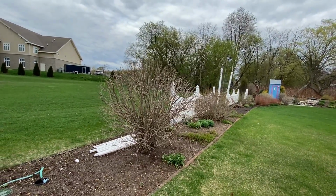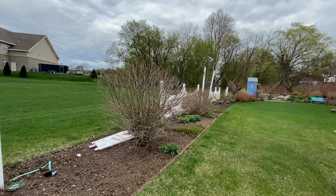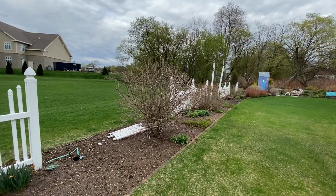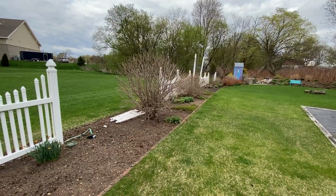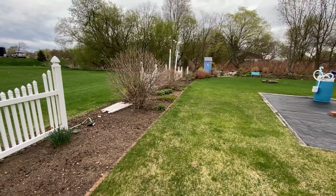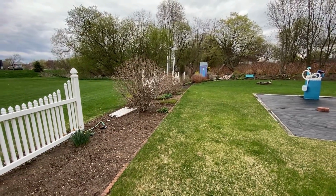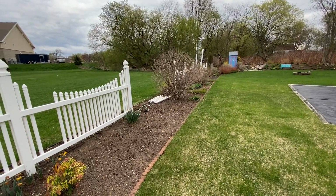And to be honest, I don't want it to green up too quickly, because I know here in Michigan, we always get that surprise frost late in April. And that really does a number on the plants if they're too far along. So just be patient. Spring will come when it's ready to. Your plants will start greening up when they're ready to. So just patience is what I can say.